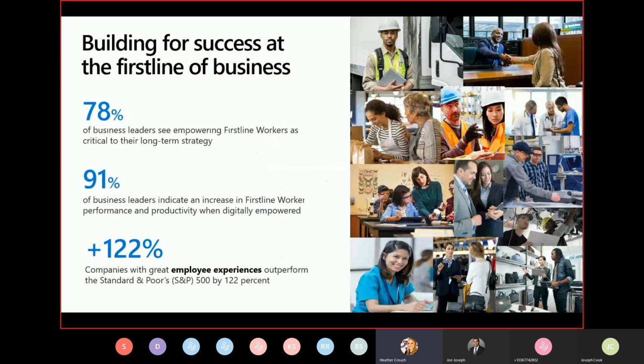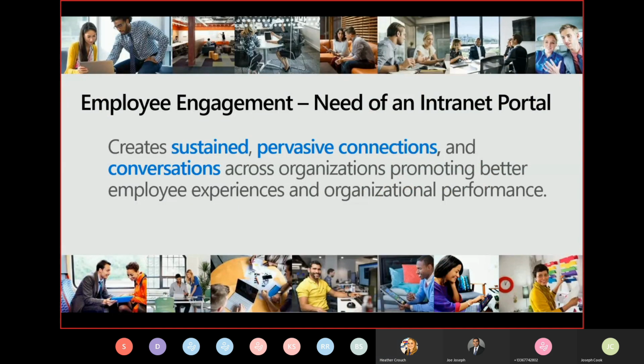So what we're seeing from our client base is that they're able to see a competitive advantage by creating a culture of collaboration. We put some of the stats here that were really eye-opening, and I'll go to the last one just to touch on that: companies with great employee experiences outperform the Standard & Poor's 500 by 122%. So why so many people are investing in an intranet portal is because they know the value, or the competitive advantage, of creating sustained connections across the organization.